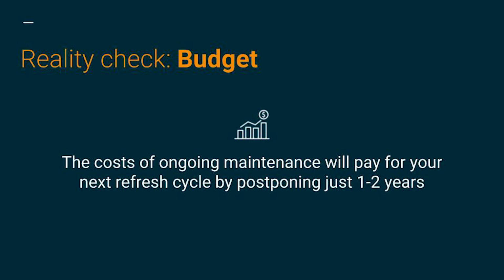And as we mentioned before, there's a lot more to the IT budget than just the hardware. The hardware may even be a smaller part than your software, your licenses, your virtualization, your applications, et cetera. But we're going to kind of walk through a little bit of a case study of what it really means when you can extend the life cycle of your hardware.